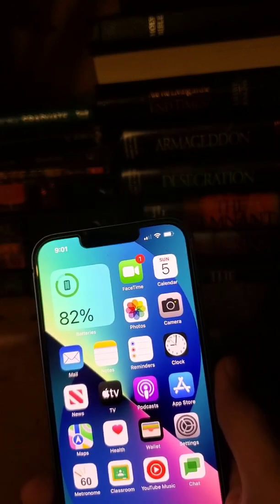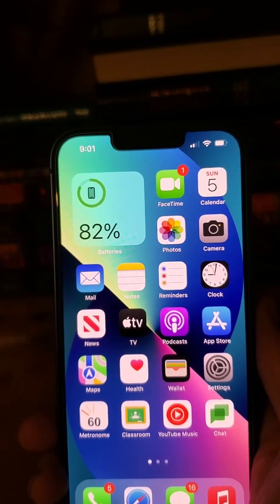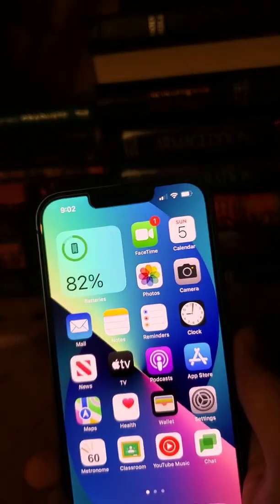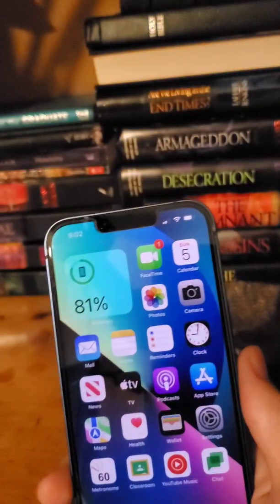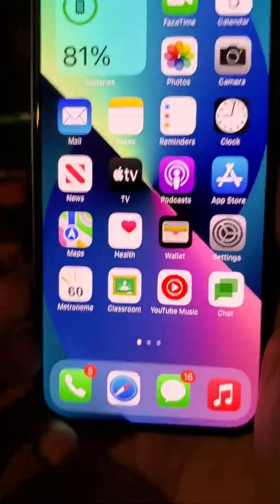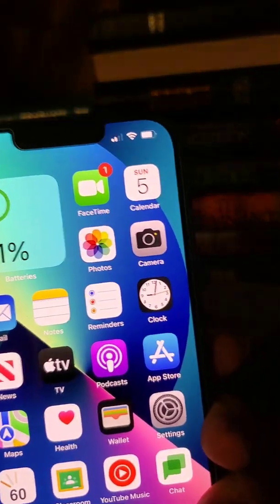Right now, widgets are very basic, and I don't expect a big update in iOS 16, but I do expect that they'll make widgets more interactive, to where you can switch to another song from the widget instead of having to go all the way into your app and switch it through there. It would just make life a lot easier.